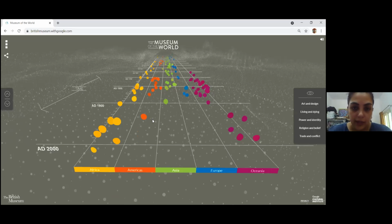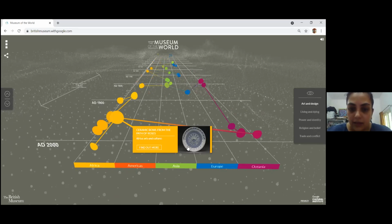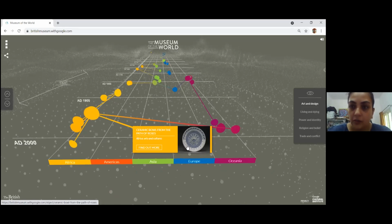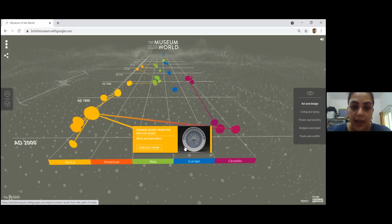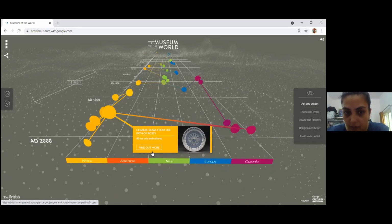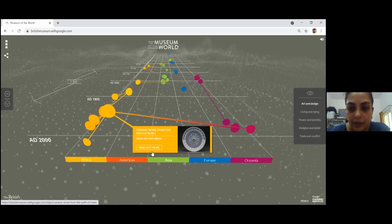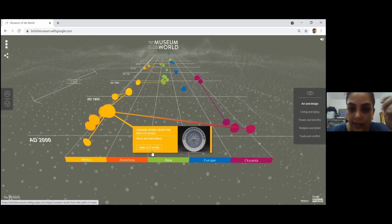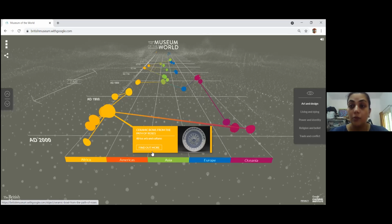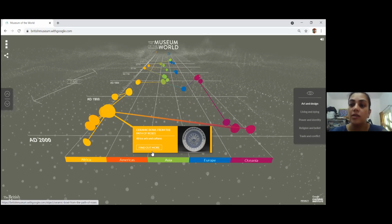So see, if we choose any of these continents, for example, say I'm clicking on Africa, and then this image opens up and we can understand what are the details about this precious thing this museum is having. Can you post the link in chat? Yeah, I will soon. So can you see the yellow dot is connected to pink, and then blue, and then green, and all that. Simultaneously, something is happening at the same time. And we can also understand what was excavated at the same period in two different continents, what was being done, how was the lifestyle and all that.